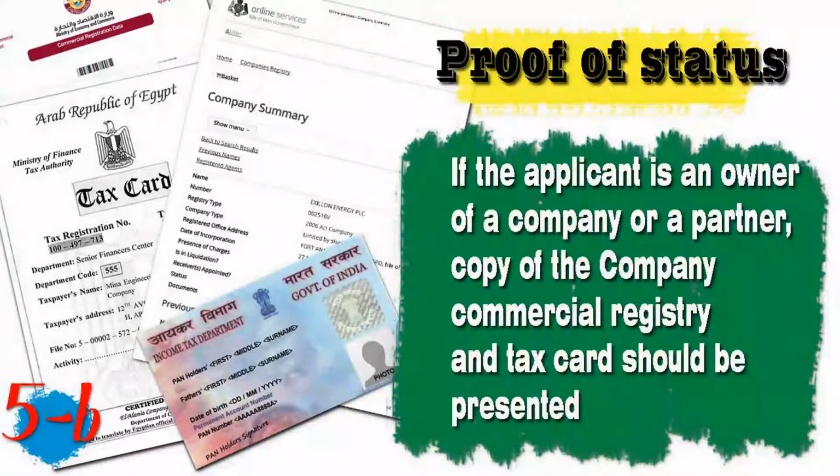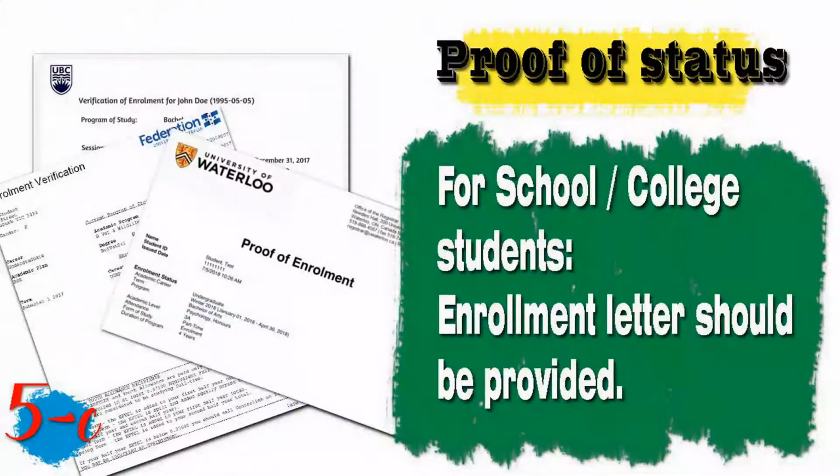But if you are an owner of your own company or a partner in a company, you will need a copy of the company commercial registry, and a tax card should also be presented. And if you are a student in a school or college, an enrollment letter should be provided.